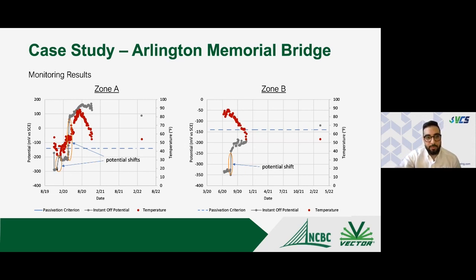Here we can see that when we activated the system, we have two big jumps in potential shifts. That's an indication that phase one of the anode has been completed, and it's now moving in the more electropositive direction. We'll see a similar trend in our current measurements, and the same similar trend in zone B, which was a crosswall. These two points are the measurements calculated in November of 2020, and we're well above that criteria. As I mentioned before, the timeline from phase one to phase two is very different. It just depends on the electrochemical reactions going on at a macro level in the specific targeted area you're looking at.